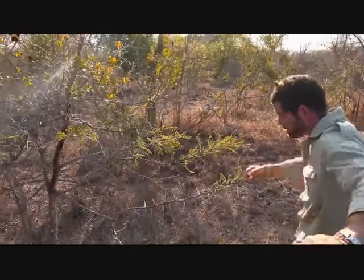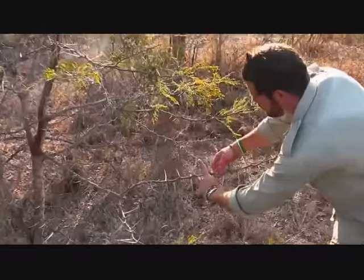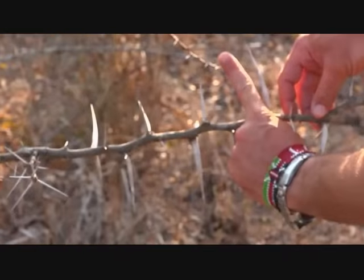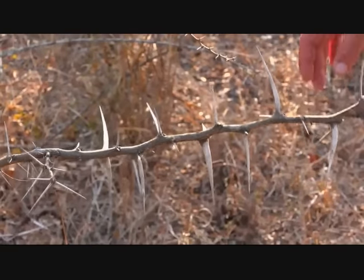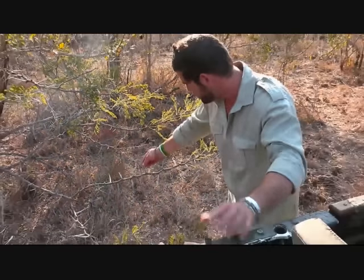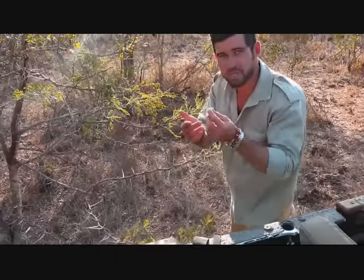Just watching me. But take a look at how big these thorns are. I mean, compared to my finger, absolutely massive. So thankfully though, in terms of driving around and getting punctures, they're quite flimsy, so easy to break. You saw it wasn't much effort to break this thorn. They make useful toothpicks if you need them, so I'm going to keep this for later.